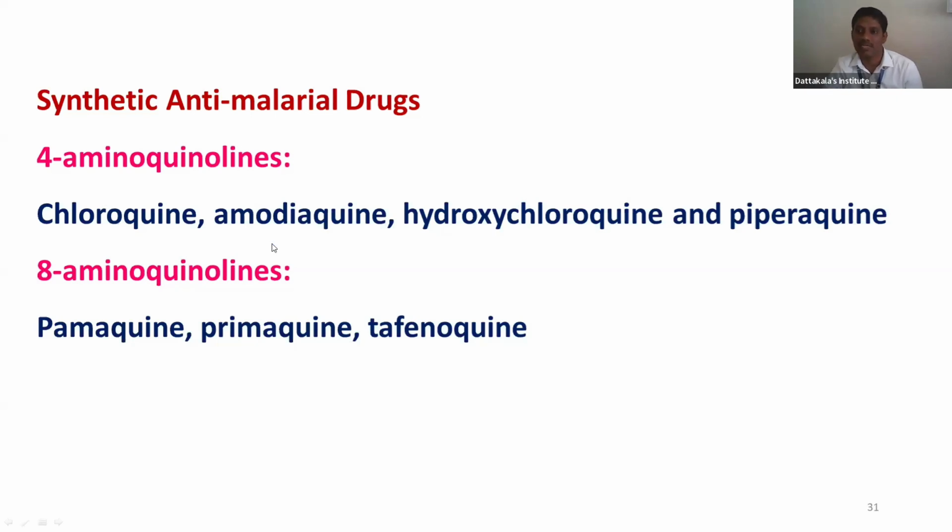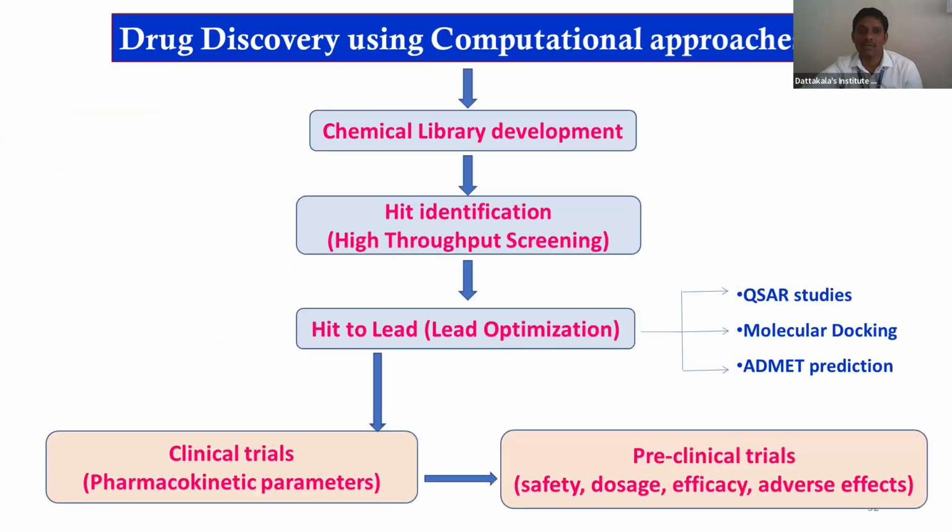So like that, the traditional medicine system was transformed into the development of new synthetic molecules. And not only this, the drug discovery process involves various in silico processes, that include computational approaches. These begin with the development of a chemical library, followed by identification of hit molecules through high throughput screening. Then from hit molecules to identification of lead molecules through lead optimization, followed by preclinical and clinical trials to identify pharmacokinetic parameters and ADME parameters, that is absorption, distribution, metabolism, and excretion, and to identify the safety, dosage, efficacy, and adverse effects of the molecules.